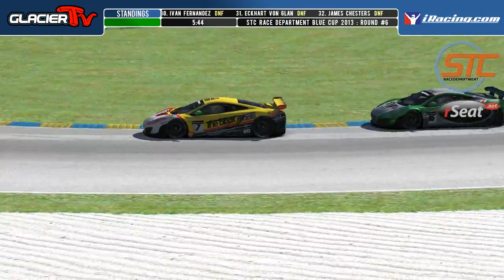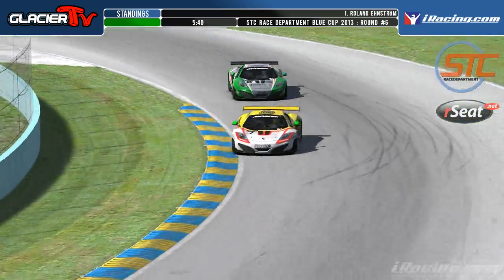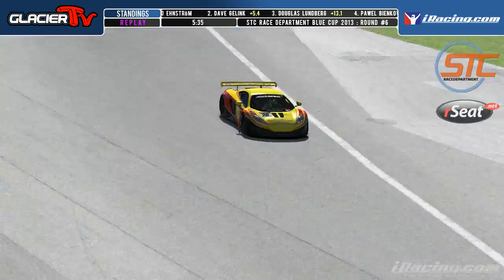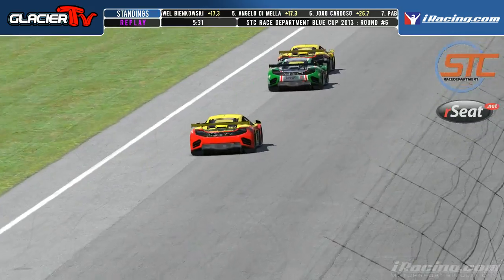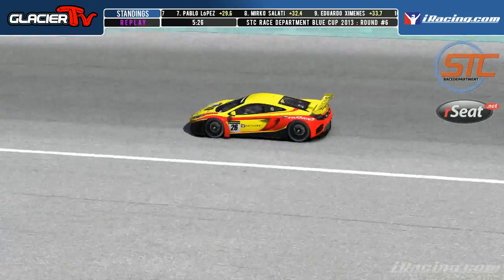We've also lost Riccardo Castellano. So we said before that Castellano was in a prime position. He's lost that, and I think that probably will come down to that turn 8 incident between the faster cars and the tail enders. It'll be interesting to see what's happened there, but Riccardo Castellano seems to be out of the race, and that is a bitter blow for him.